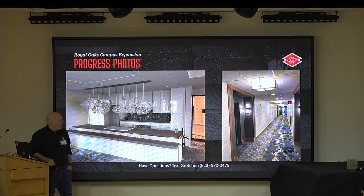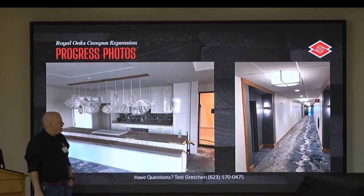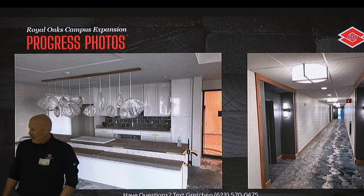The picture on the left happens to be the community room, which is in the first floor, east end of Building B. And on the right-hand side, you can see what the corridors look like. We've given you lots of shots over the past months of how the rooms are making progression, and we've really just kind of held off on giving pictures of what the corridors look like because it really wasn't all that pretty, but now they're pretty.